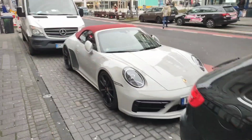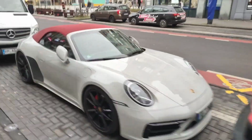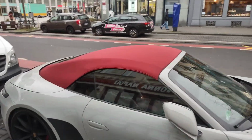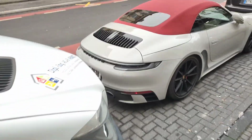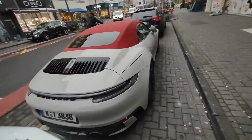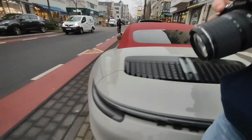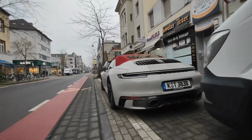Yeah, the owner was super chill. He's walking away. But this is a nice looking 911. Back end of these cars, I can't really get a good view of it. They are just so incredibly classy and good looking, I think. And these cars are definitely future classics.